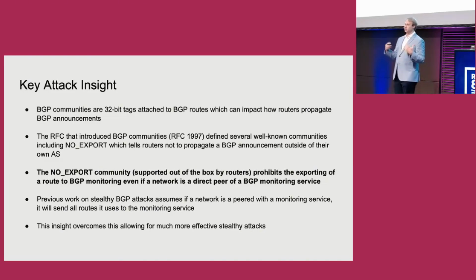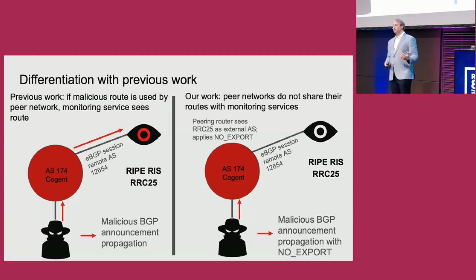And as I said, this makes us much more effective than the previous work on stealthy attacks. Just to visually demonstrate this, on the left side here, we have the status with prior works: if Cogent 174 selects a path as best path, it's going to send that over its eBGP session to RIPE-RIS. They specifically peer with RRC25, and this is an eBGP session. RIPE-RIS establishes their sessions out of 12654, so it's like another AS to Cogent, but then it gets appended to the RIPE-RIS update logs.